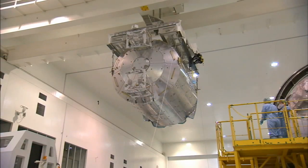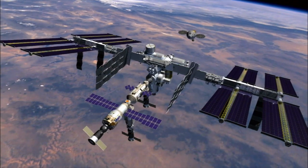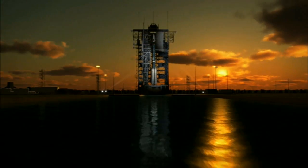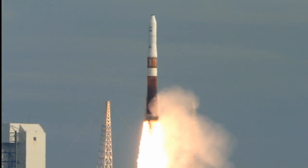Technicians prepare each new component destined for the International Space Station as the orbiting outpost nears completion. Kennedy is the home to the Launch Services Program, launching probes and satellites that explore the far reaches of the universe and teach us more about our home planet.